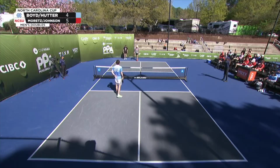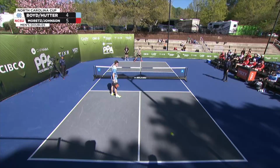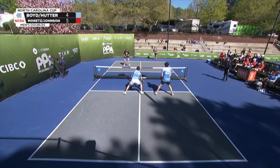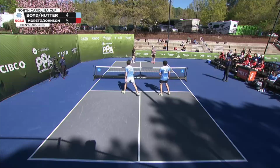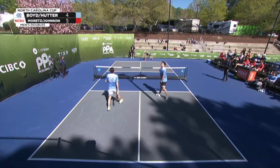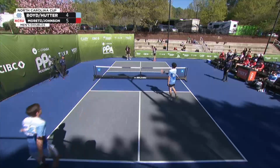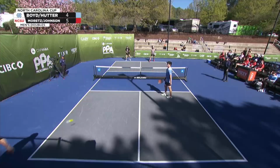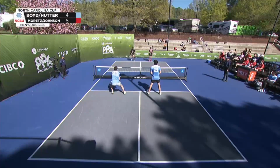You know, a lot of these points, Daniel Johnson on the NC State side is dropping the ball cross court. And a lot of these balls are going to Hunter Boyd's backhand side, and he's just dinking it soft back to Daniel, and they get in this neutral dinking rally from the backhand side. And who's going to be the better dinker? Who's going to pop it up?